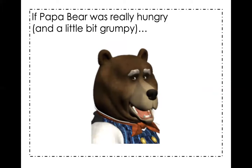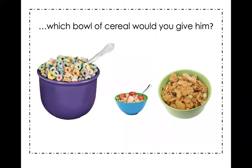All right, next one. If Papa Bear was really hungry and a little bit grumpy, which bowl of cereal would you give him? Would you give him the purple bowl, the blue bowl, or the green bowl? We have 3 choices. Which one would you give him and why? I agree. I would give him purple because it looks like it holds the most food. Excellent. So he would get plenty of Fruit Loops to fill his tummy.